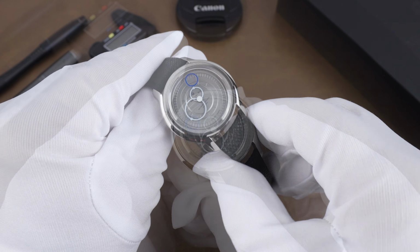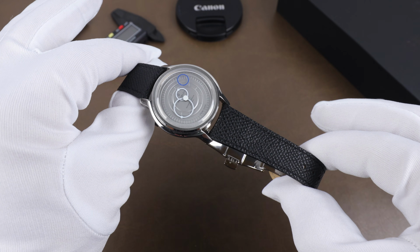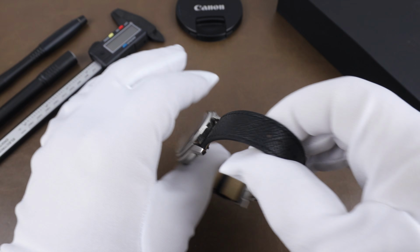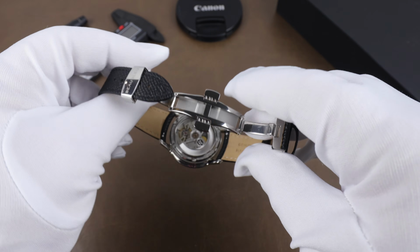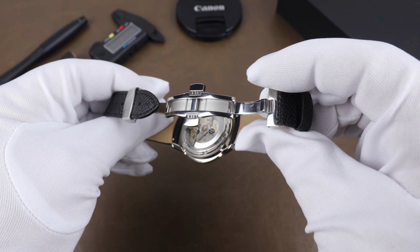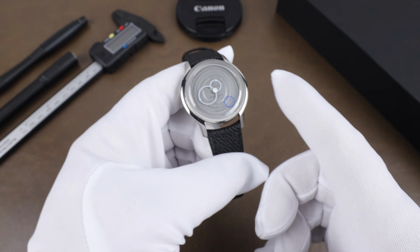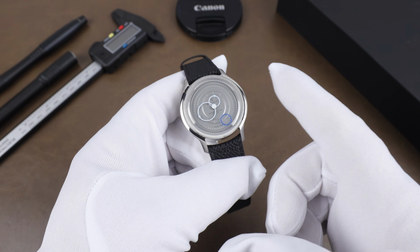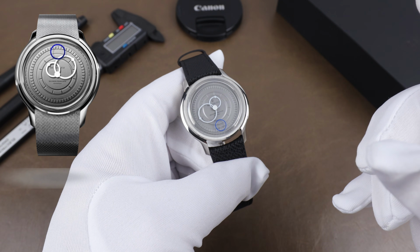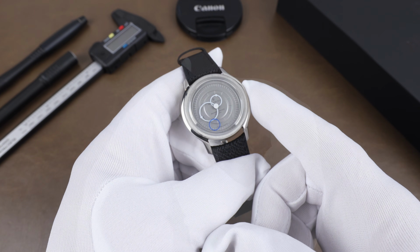As far as straps go, you get a few to choose from. This black grained leather is a good quality strap with quick release curved spring bars. The deployant clasp is good, but it's kind of standard issue, fairly typical clasp. It does look very good on the watch though, but if I was buying, I'd spend a little extra and get the mesh, which is fitted. Not often you see a fitted mesh strap and it looks really sharp on the watch.